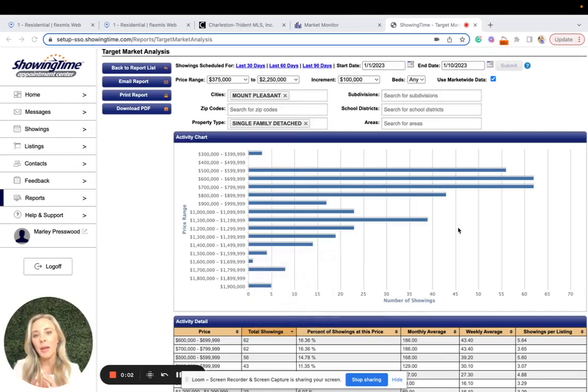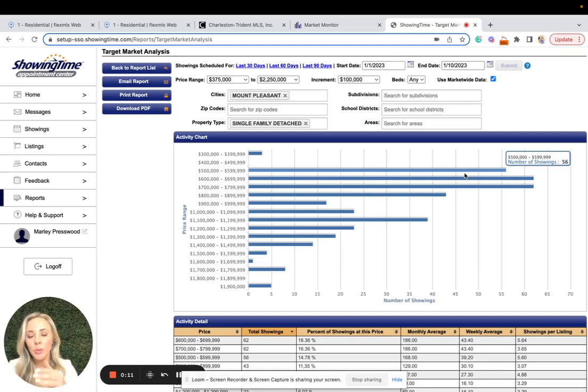Some interesting stats about Mount Pleasant, South Carolina, that I thought you would find interesting. So on the screen, it is our showings. We have this program that shows you, based off the price point, how many showings that house is getting during a certain time.